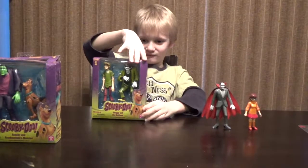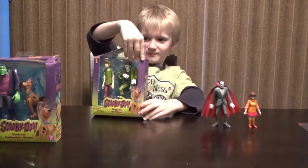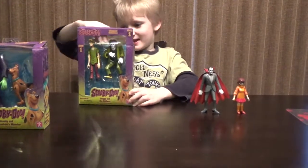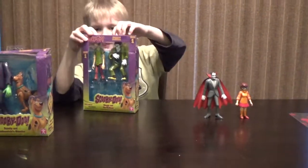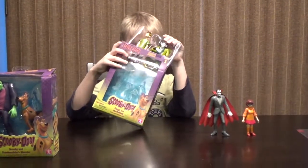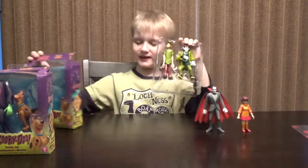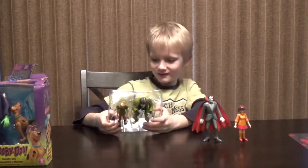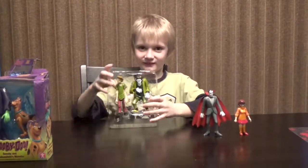Next up, we have Shaggy and the Wolfman. And I've seen this episode, and the Wolfman locked the gang in a cupboard-looking thing, and they couldn't find any way out. The windows were locked, but Shaggy and Scooby saved them.